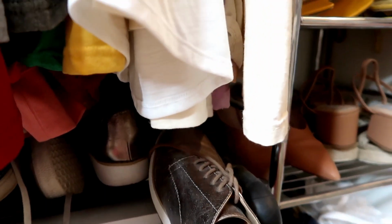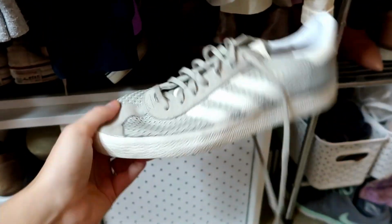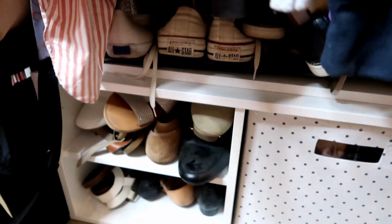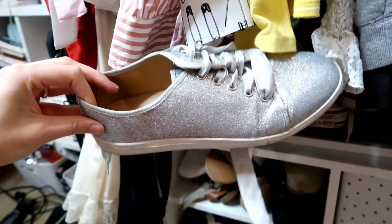So these are like my pewter Oxfords. Then we have my golden New Balance, which I love. Then we have this gray Nike pair, which I also love. And then we just have an old pair of sneakers, my purple Saucony sneakers for school because our school colors are purple. We have some white classic Keds in here. Then we also have a pair of sparkly sneakers because fun teacher shoes. And that's basically it for that.